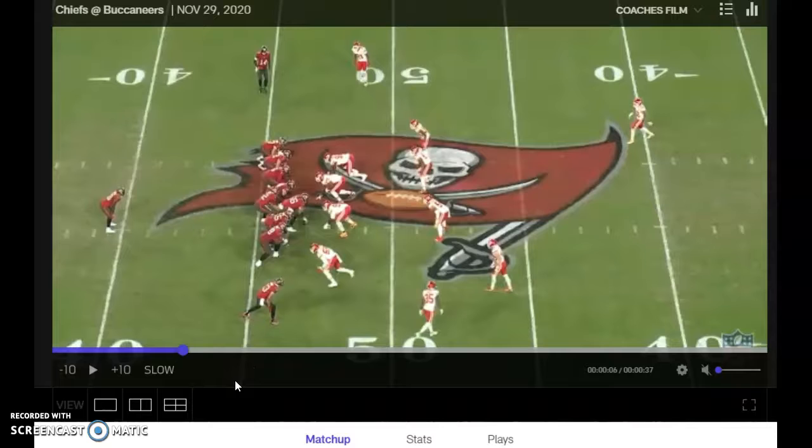So the Bucks are in 12 personnel, two tight ends close to the line. This is going to be a run front basically, so the Chiefs will be in cover three. What it ends up looking like, they're going to send three receivers deep to press on those three guys covering deep.